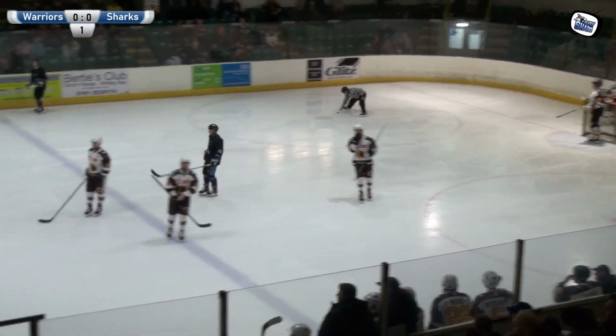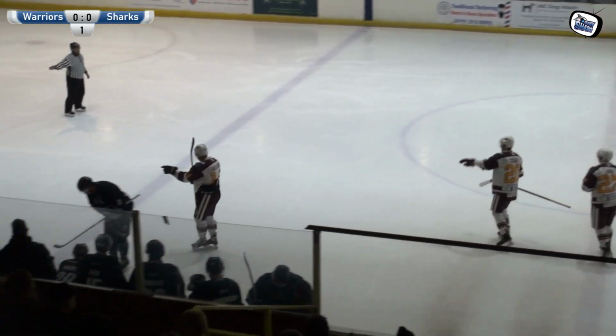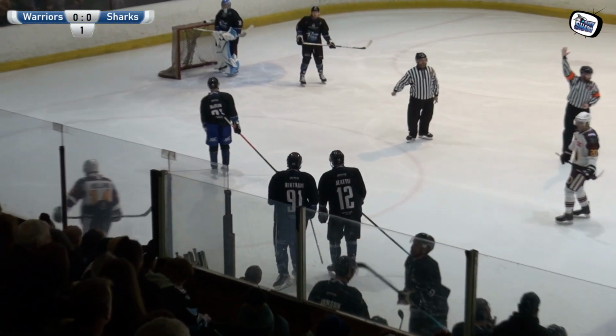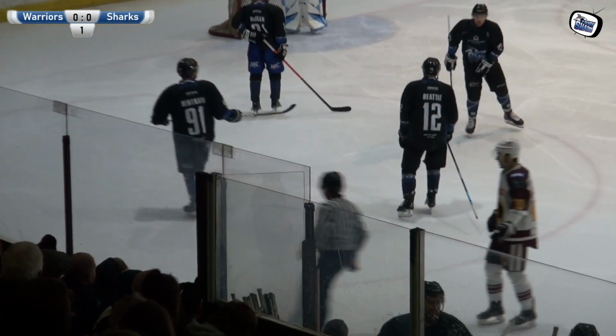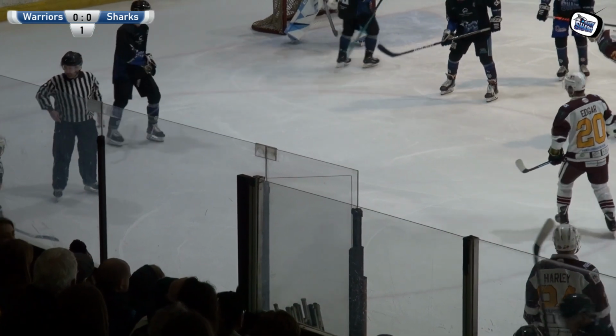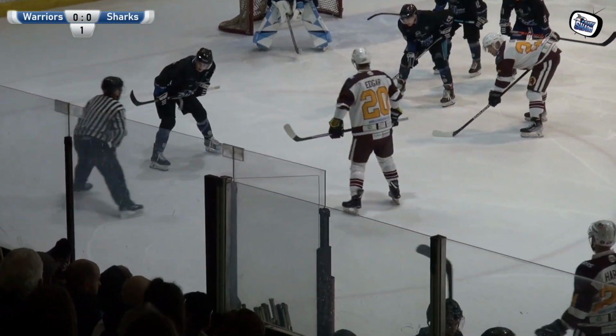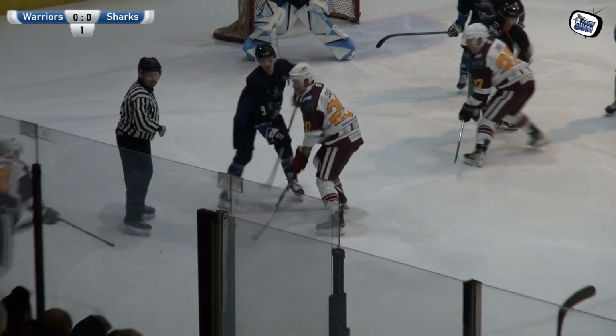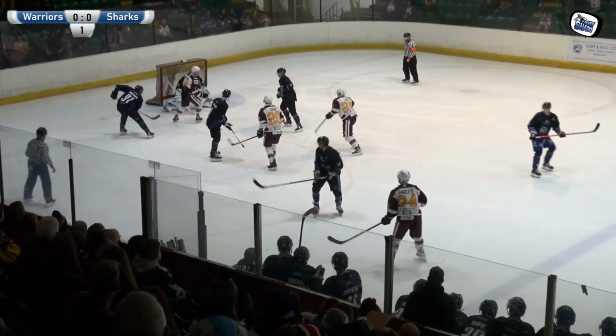And Kerr's looking like he's done a bit of damage to either himself or the ice. Is it Kerr? No, it's Toner. It's Struan. I think Bentham dumped it in, and they've tried to change quick, and obviously Struan went to skate on, but the icing's been called. Obviously they've had to. Shot here from the Warriors.